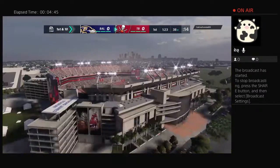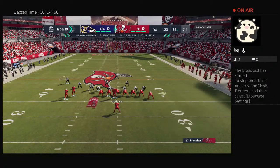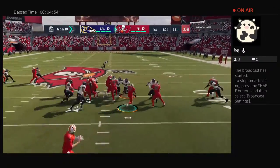You can't rush perfection, man. Offensive juggernaut here. Here, 1st and 10 at their 38. Dude, I don't like these freaking stack the box too.